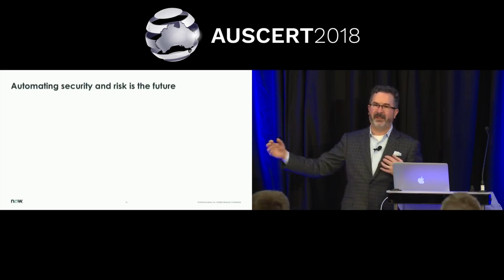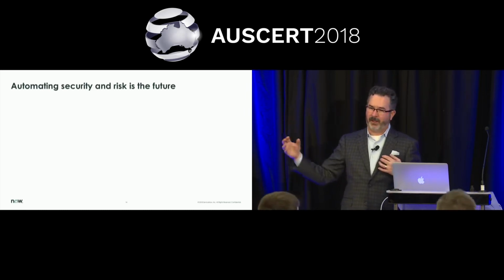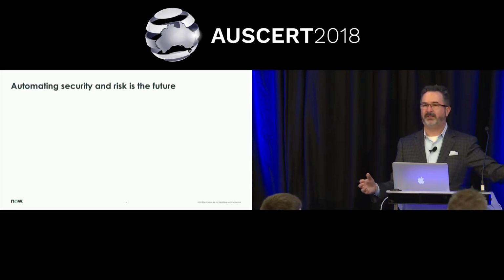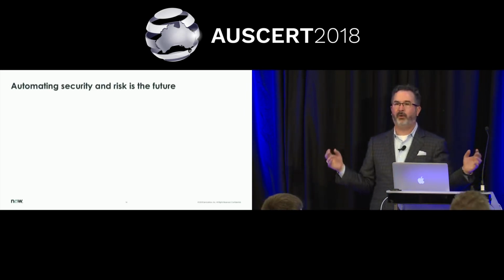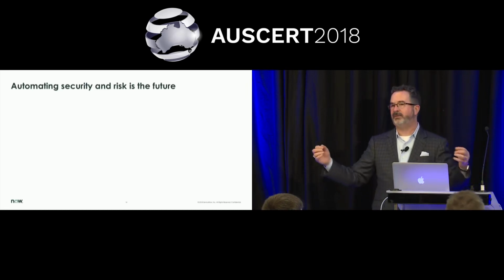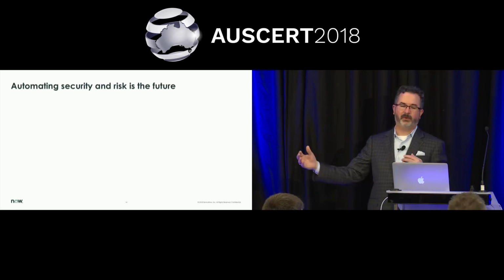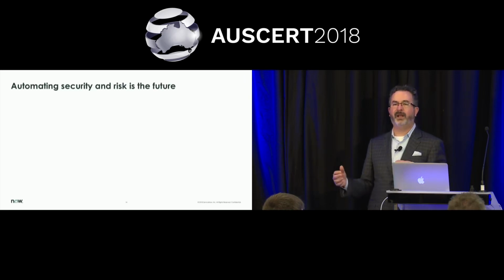But if there's a problem found, and something magical is going to make that automatically get fixed, and we as security people are just going to watch it happen and report. I mean, yes, there's probably some use cases in technology where that would be totally legitimate, but the vast majority of the time, it's fraught with false positives, it's fraught with errors, and it's fraught with downtime when you don't want it. But there are ways within a process that automation can really help.